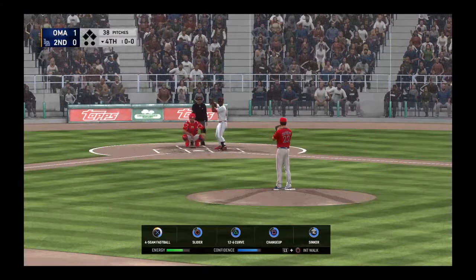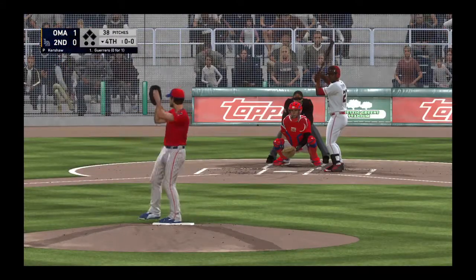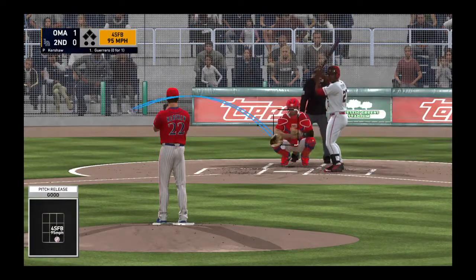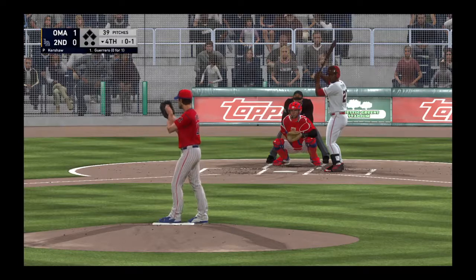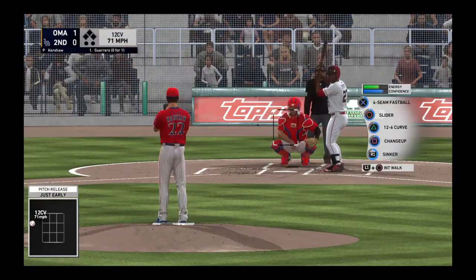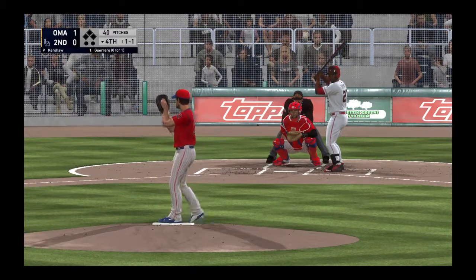Standing in, Vladimir Guerrero. Leading off for the bat. He's ready. Here's the first offering to the right fielder, Vladimir. And here's a fastball called for strike 1. Breaking ball that time that misses out of the zone. The 1-1.